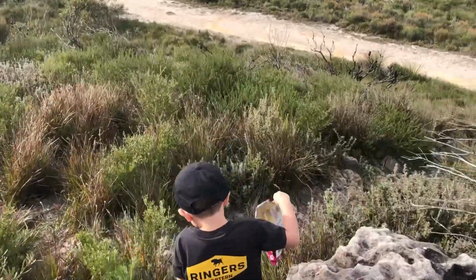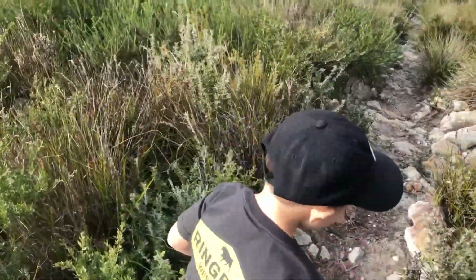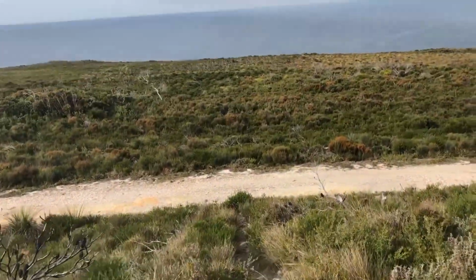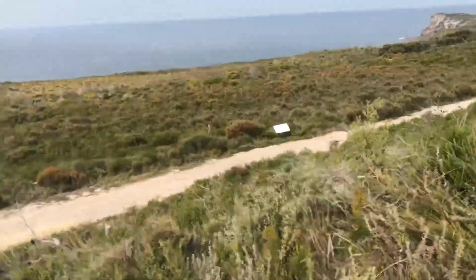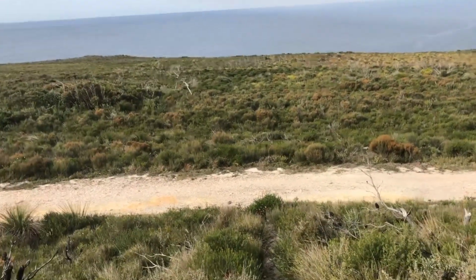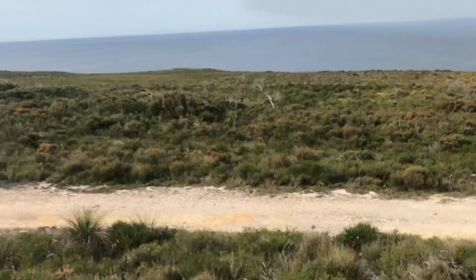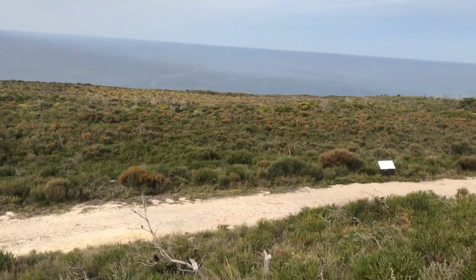Alrighty, back on the track and let's keep walking. Careful going down here, mate. Might fall. It's a little bit chippy, but we need to come slowly. Go slowly. Not a bad little spot for a bit of a snack, Charlie. Nice little whale show. Maybe a whale.